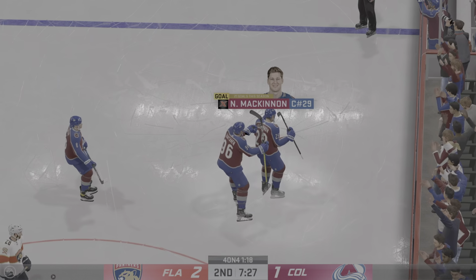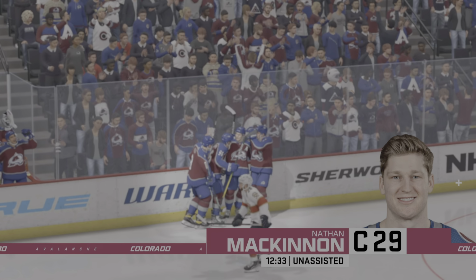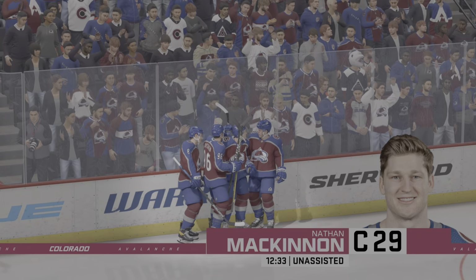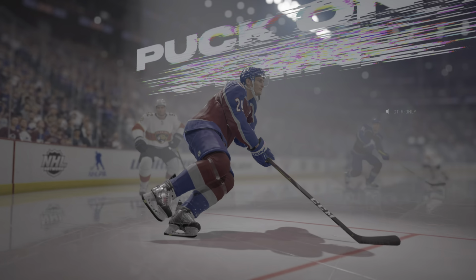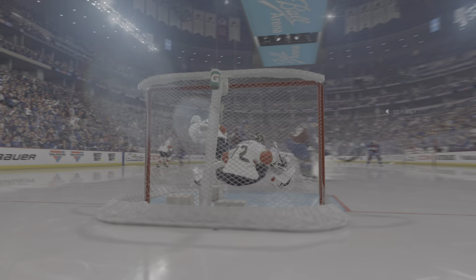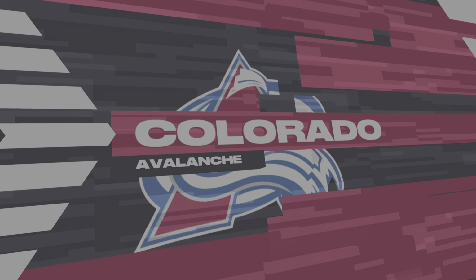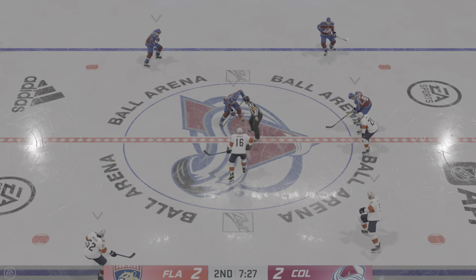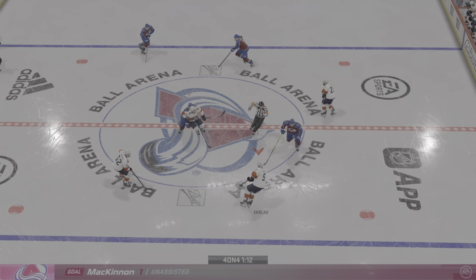Scores! Nathan MacKinnon! This is a stick-handling clinic here. Looks like he's out of room about three times, and he pulls another dangle out of the bag. And then he finishes it off for good measure. What a great play. He made stick handling look so easy on that play, guys. His puck-on-a-string superstar ability means he can make a few moves and it led to that great goal.